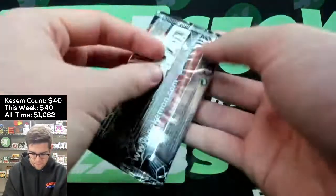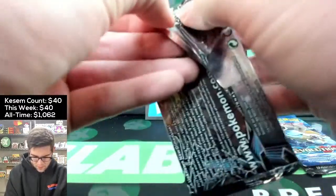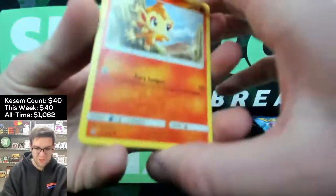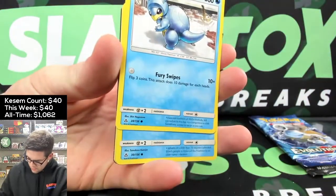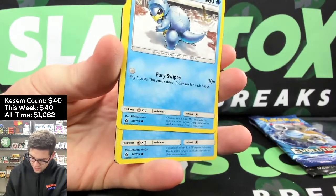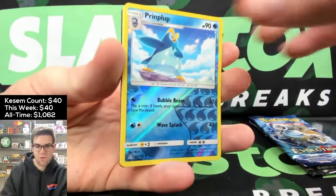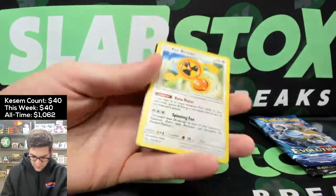Ultra Prism time. There are some pretty big cards that can come out of Ultra Prism. I think Leafeon, Secret Rares in this one. Chimchar. Oh, that's a tough one. Pachirisu. Sandshrew, Vulpix, that is a Bronzor, Piplup Reverse, and a Rotom non-holo rare.